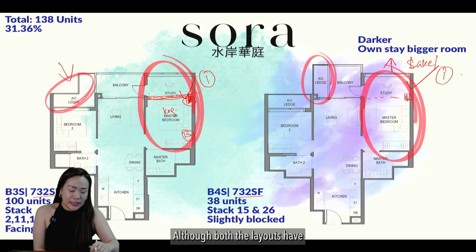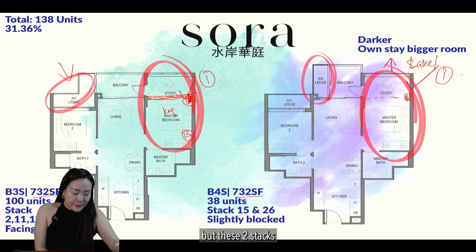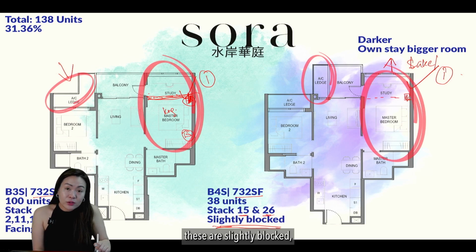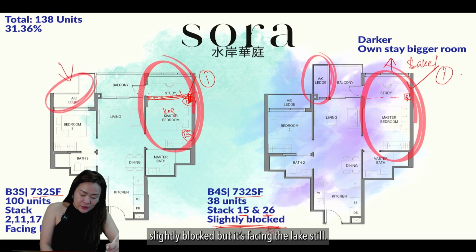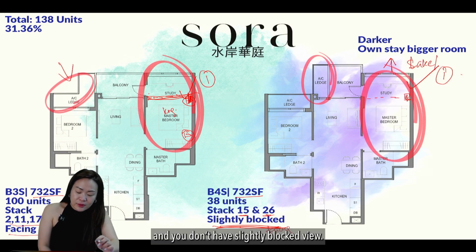Although both the layouts have a study in the master bedroom, these two stacks, like I've mentioned earlier in another slide, are slightly blocked. Slightly blocked, but it's still facing the lake. These are all facing the full lake view, and you don't have a slightly blocked view.